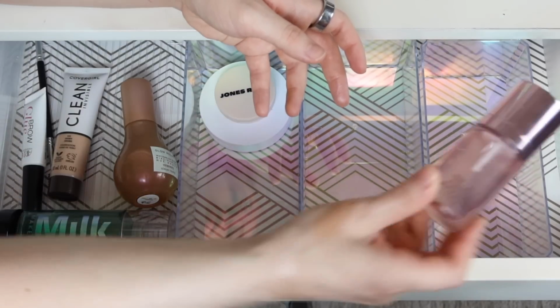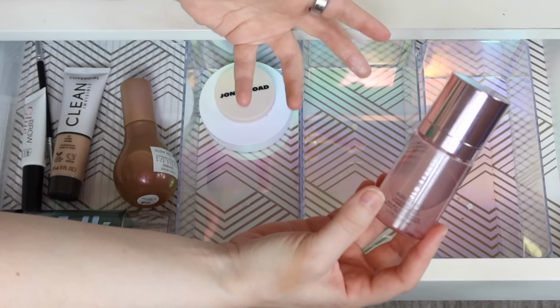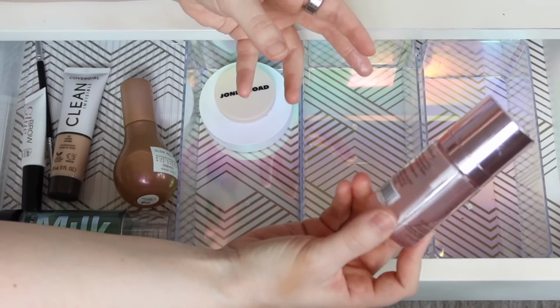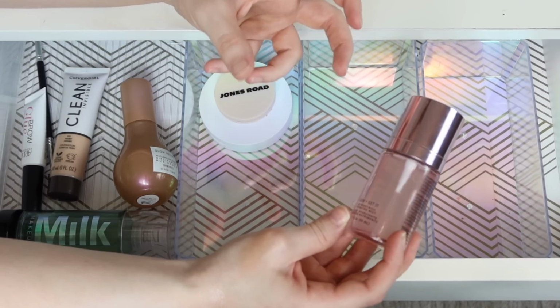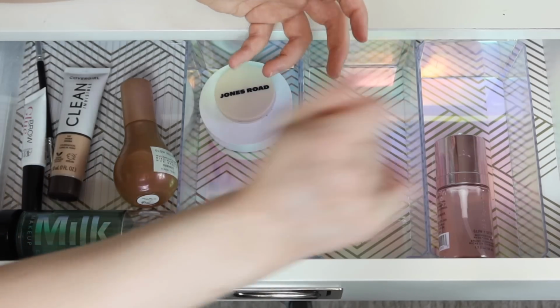And then this I just keep in here all the time because it's my only kind of fixing spray, I don't know what you would call it. It's the JLo Beauty Glow and Get It hydrating mist. It's not a setting spray, but it does help take away the look of dryness or cakiness of your makeup. And it's small, so I just keep that in here.